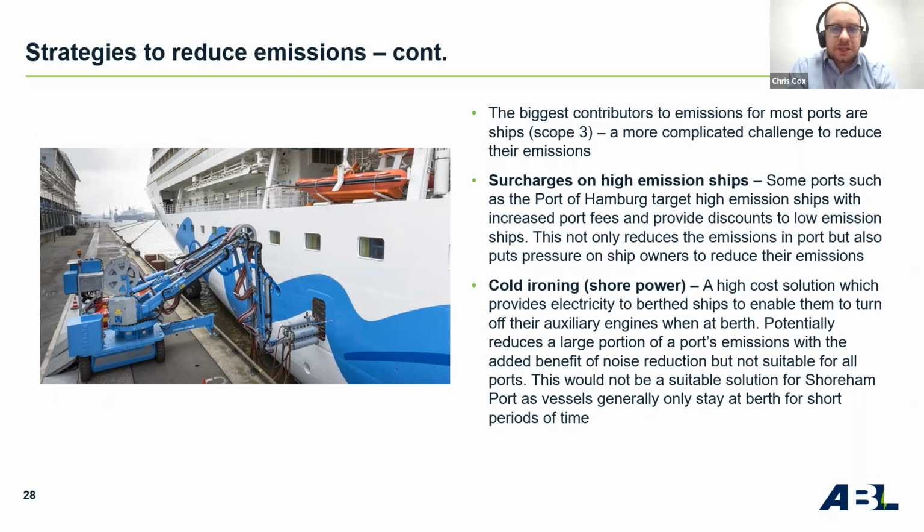So this is where electricity is provided to berthed ships to allow them to turn off their auxiliary engines when they're sat at berth. As I said earlier, around 63%, 64% of ships' emissions at Shoreham actually occur when they're just at berth in the port. So this is a sizable chunk of the ship emissions. But unfortunately at Shoreham, vessels generally only stay at berth for a short period of time, and so shore power isn't really a viable solution for them.